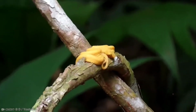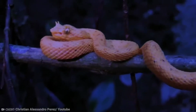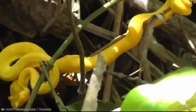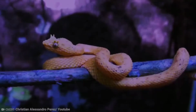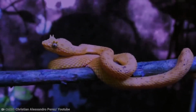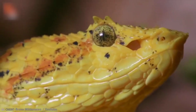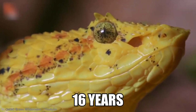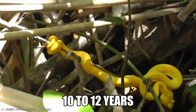Eyelash vipers are mostly located in Central and South America. Aside from their eyelashes, the snake can be present in multiple pretty colors, including green and yellow. Their color varies when they come to their habitat and adapt to their surroundings. In terms of size, the female is always bigger than the male, with an average adult usually growing up to 2 feet in length. They can live for as long as 16 years if held in captivity. In the wild, they will typically only survive for 10 to 12 years.